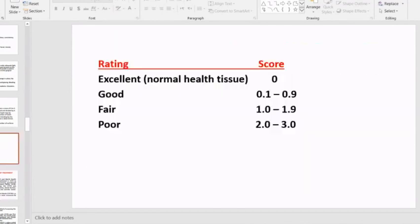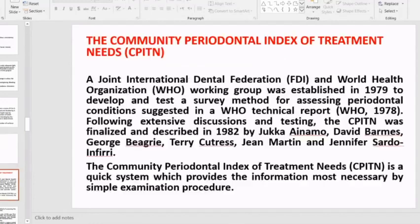Shall we move to another index, or do you have a question? If you have any question, please ask. Do you have any question? Any questions?